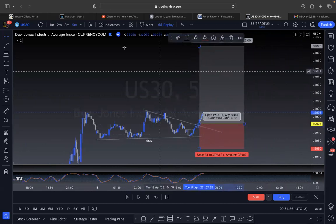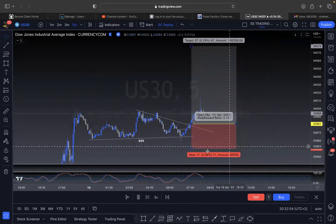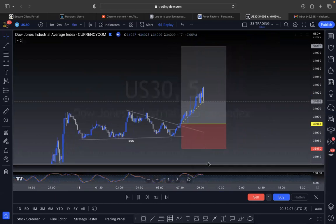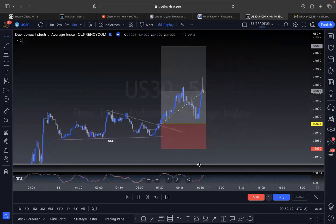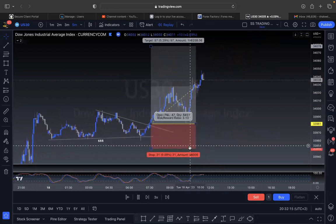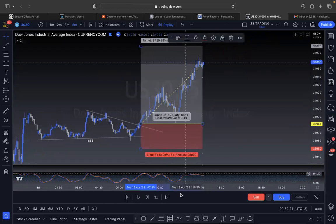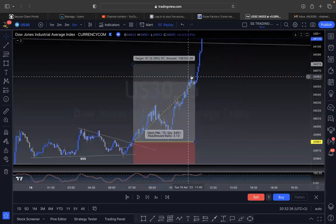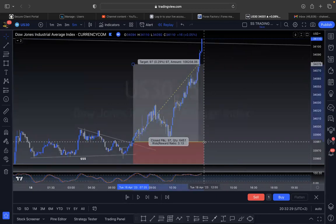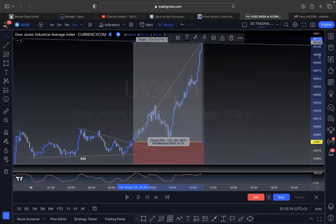As we broke out, and upon that engulfing candlestick there, we play this. There we go. Immediately into profit, no drawdown. Bang, TP smashed. So we closed out about 1,000 pips on that. If we left runners, that was about 1,300 odd pips.